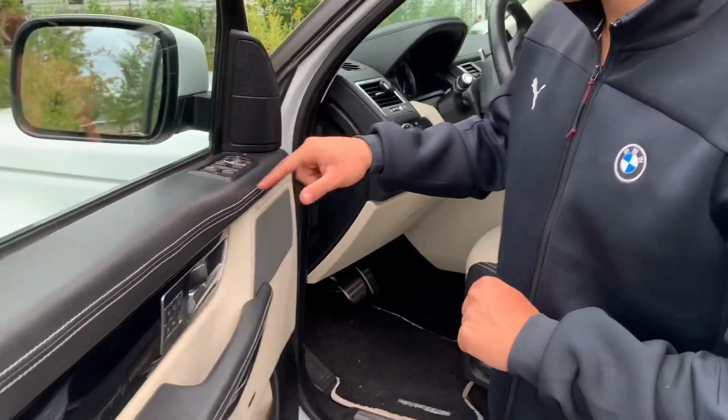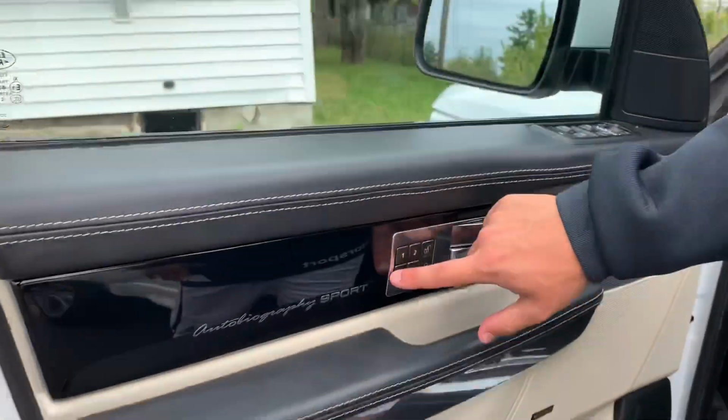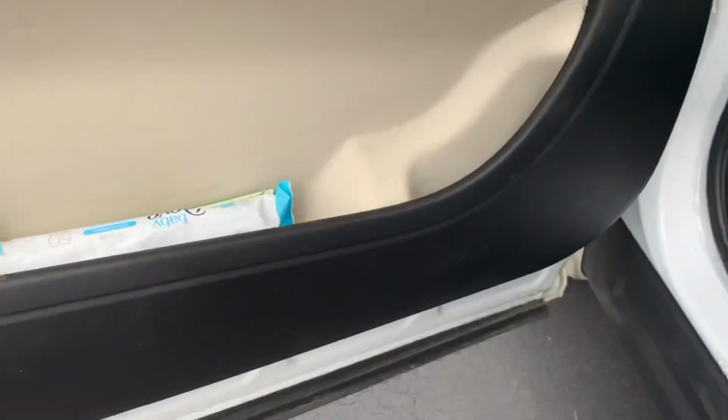You know that it has that feeling of premium luxury. Look at this right here. This is where you have your window openers. They're all automatic, your mirrors and all that. Right here you have your position for how you want the driver's seat, and it's all metal and it feels so nice. Other than this, still feels nice though.